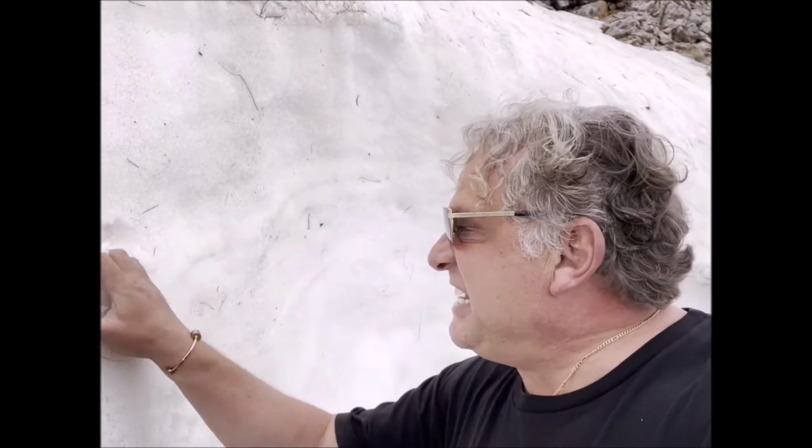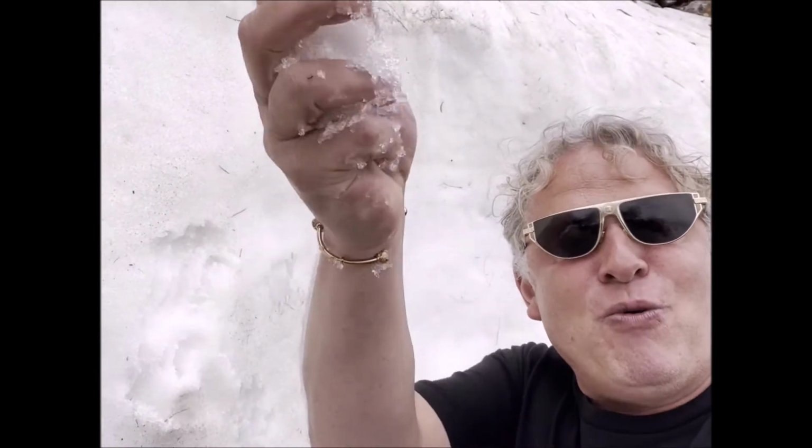Sunglasses, they don't match the background, but we are at more than 1,600 meters, and behind me it's real snow.